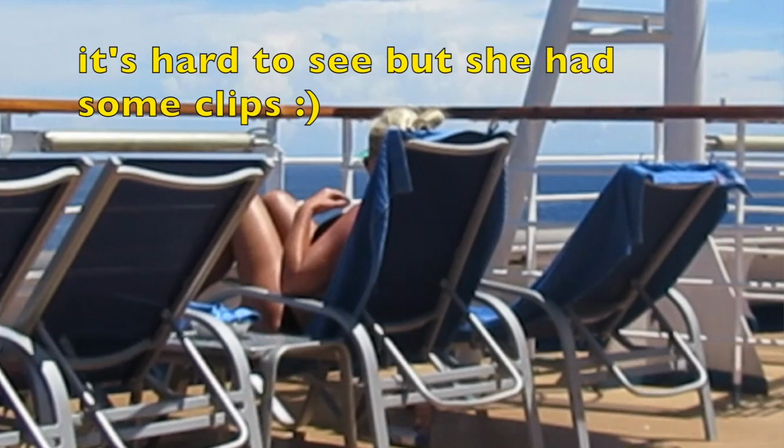So something that you want to bring with you, and this is something that I totally forgot about bringing last time too, are some of these lounge chair clips. The way this works is you just clip them onto the back of your chair, lay your towel down first of all on your chair, and then clip it down so that your towel doesn't fly away.